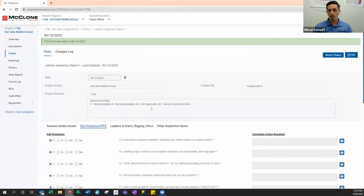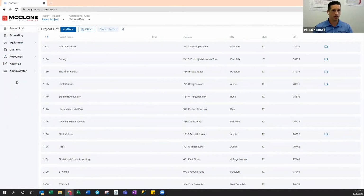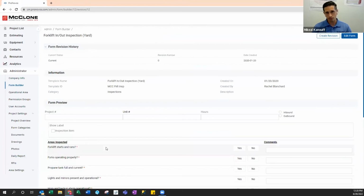Okay, so I will jump. If this is filling out the form, let's take a look real quick at what it looks like to create one. So if I go back to the main navigation and go to the admin spot, there's a form builders portion in the admin. And I'm going to use one that's not used very often for this, so I don't screw up what's going on in our company too bad. I'm going to just do this forklift inspection.